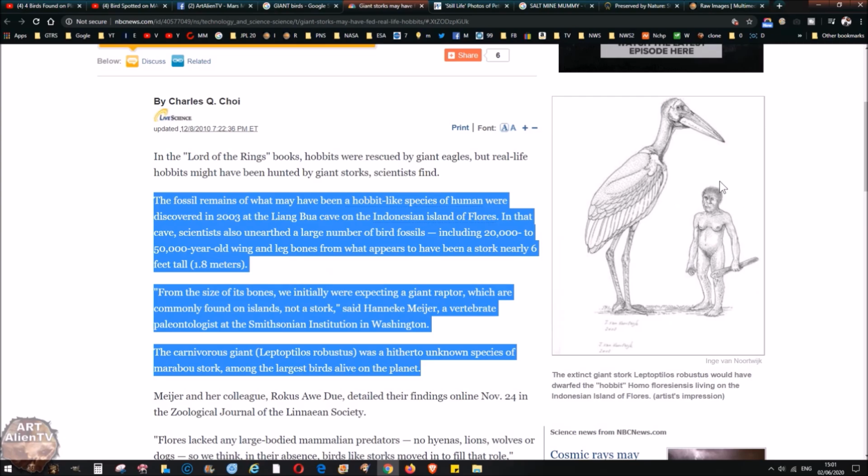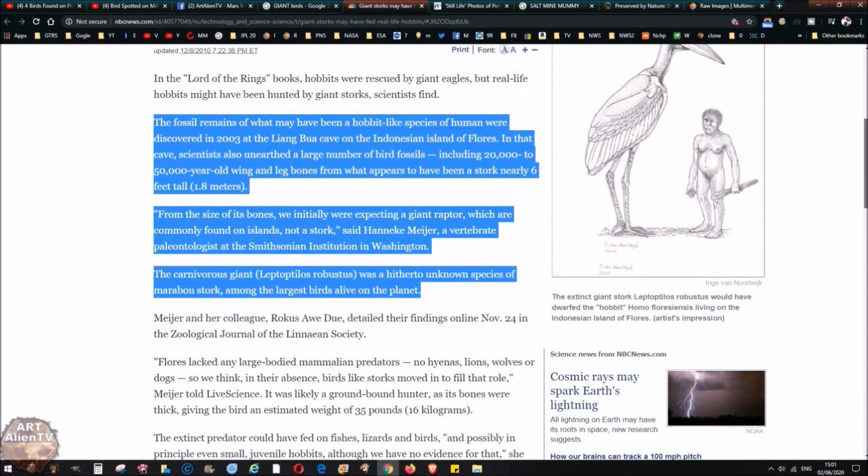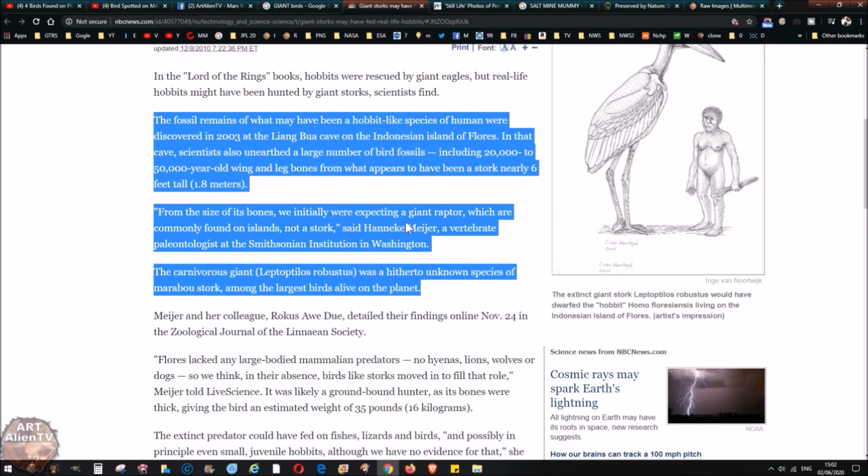Now, these little Homo habilis, or the hobbits, were only about 2 feet tall, similar to the person we're looking at today, right? Similar kind of size, but the ones on Mars may have been very different. They may have been much more advanced. These were sort of early Stone Age, prehistoric people in Indonesia. From the size of the bones, we initially were expecting a giant raptor, which are commonly found on islands, not a stork, said the paleontologist. So this carnivorous giant was a hitherto unknown species of marabou stork, among the largest birds alive on the planet. So this was a huge stork.